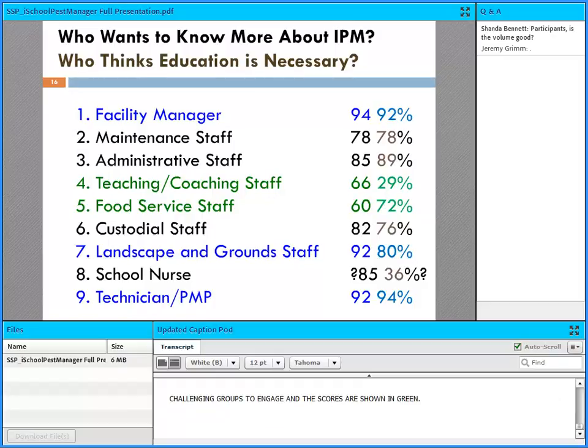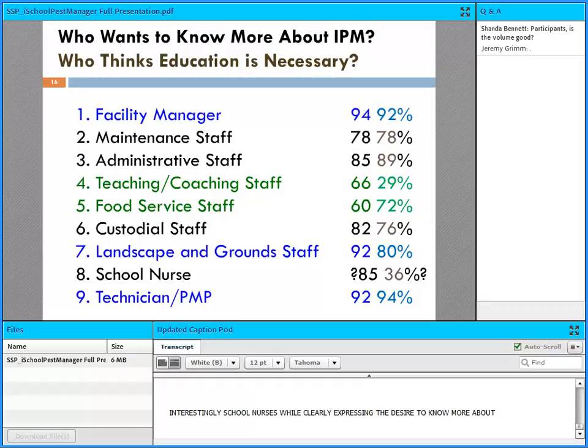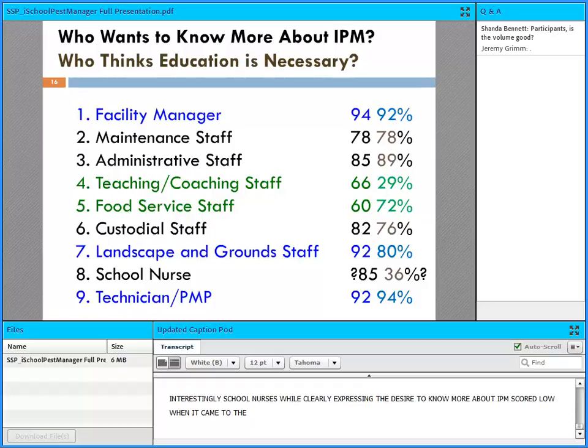Interestingly, school nurses, while clearly expressing the desire to know more about IPM, scored low when it came to the necessity of being educated on the subject. And in talking to school nurses, many expressed the desire, but referenced huge mandatory educational requirements already in existence for their profession, and not enough time to do their job as it is. So our sympathy goes out to the school nurses on that point.